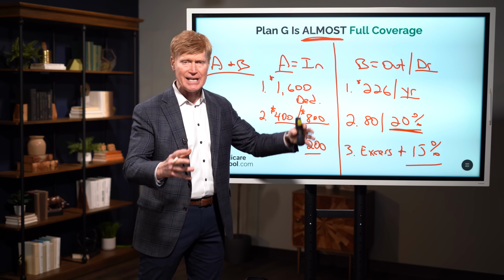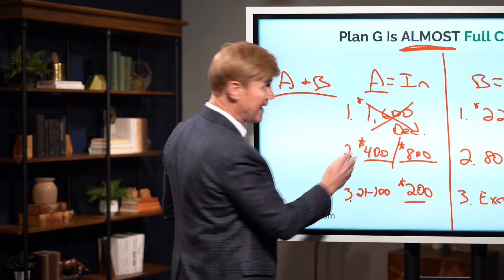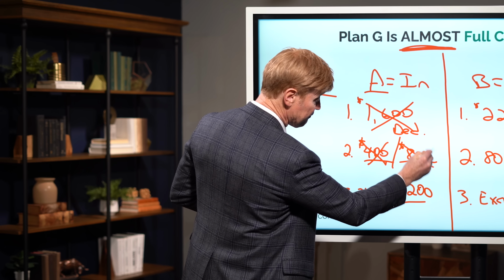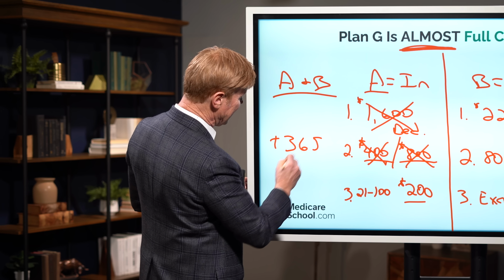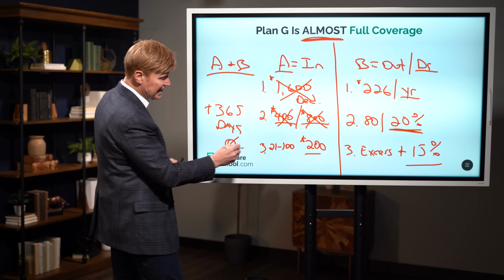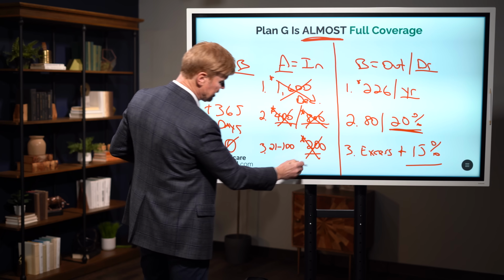So when I talk about Plan G being almost full coverage, here's what I mean by that. It will cover all your A deductibles. You go to the hospital multiple times, it's covered. If you have an extended stay, it covers month 3, month 4, and month 5, all your copays, plus it gives you 365 days additional beyond the 150 in the hospital at 0 cost to you. Number 3, it will cover all 80 days in the skilled nursing facility, so that wouldn't cost you a penny.